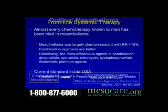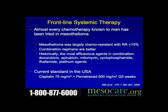And for frontline systemic therapy, almost every chemotherapy has been tried in mesothelioma. Mesothelioma was considered largely chemoresistant for many, many years. We have found that combination therapies are better, meaning more than one chemotherapy agent is typically better. There's a list of all the chemotherapy agents that have been used in combination, but the current standard in the United States is cisplatin and pemetrexed given once every 3 to 4 weeks.